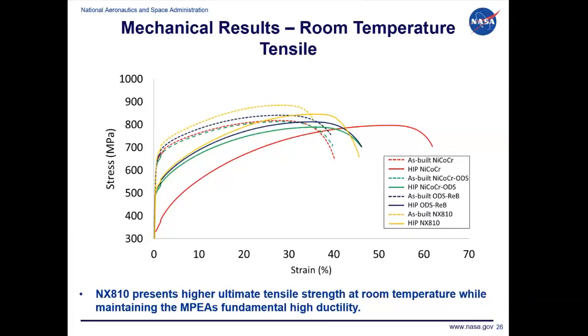And so now we want to start exploring the mechanical properties, and I will show the mechanical properties of the nickel-cobalt-chrome builds, ODS and non-ODS, from the earlier study as comparison. At room temperature, NXA10 is the yellow curves here, and we're looking at as-built and HIPed. At room temperature, the new composition does give us a nice bump up in ultimate tensile strength, while maintaining the fundamental high ductility you achieve with these multi-principal element alloys. And so that was a really nice result.